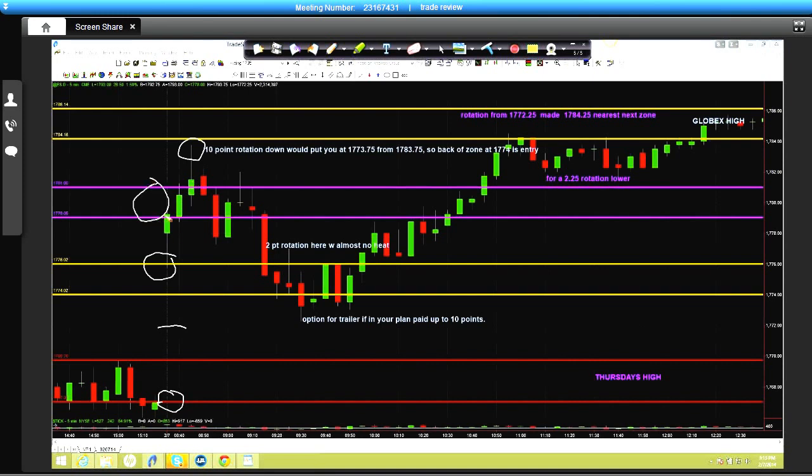If I'd simply taken this zone the first time, I don't recall what the rotations look like in the first 5 minutes, nor am I certain that we would have gotten the 2-point rotation down. But what that kept me from doing is getting run over in this zone out of the gate. So we didn't quite get the rotation up to 84 at that point, but even with that, 76 would have put me at 86 as the first location that I could have taken a trade. So I had no counter trade going.